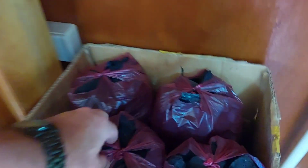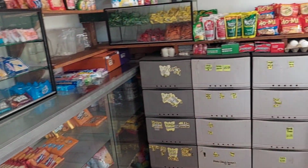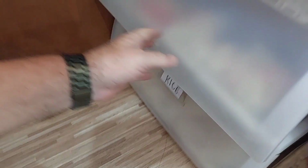Now we do portion things down. We've got brown sugar, we've got rice, we've got charcoal, because these people can't afford gas for gas stoves, and certainly not electric for electric stoves. A whole bunch of other small items. Again, here's the sugar. You buy it in bulk, make it up. Salt. And a whole array of other things, based on, again, the needs of the community.